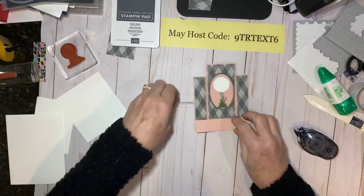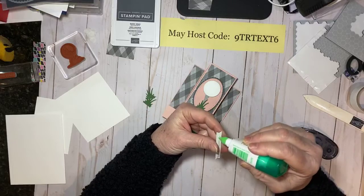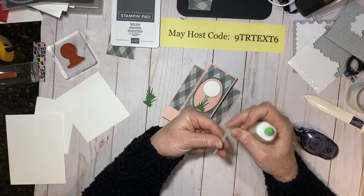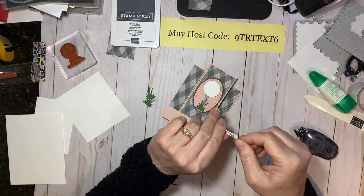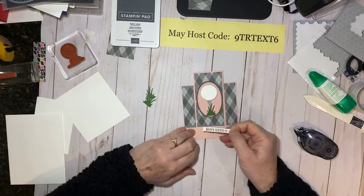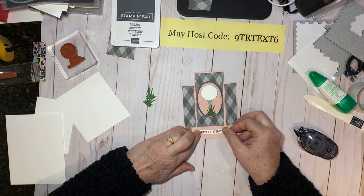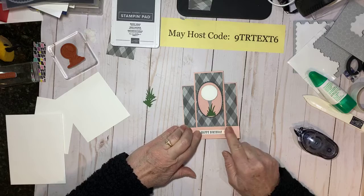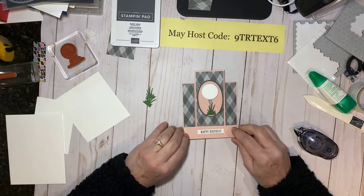Okay, so then with the happy birthday, I'm gonna just take a little bit more liquid glue. Oh, I just stuck my finger in the liquid glue and everything's gonna be sticky. Maybe not, maybe I missed. And put him, or center him, in the front here. There. Oh, darn it. Does that look good?